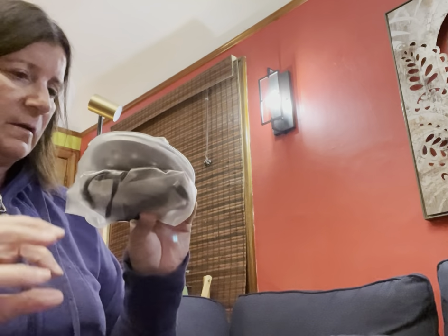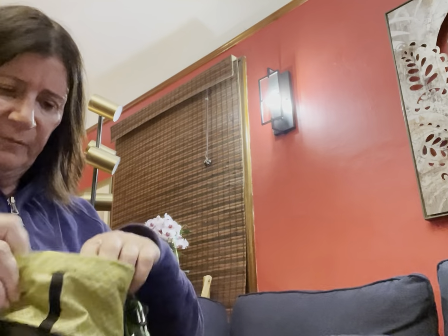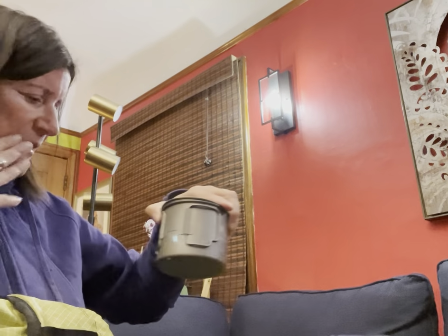And my sleeping pad, a light for camp and for my tent. And then this is my cook kit. Basically, probably fits in my food bag. Coffee cup, insulated. I may switch that out, but I use it a lot.